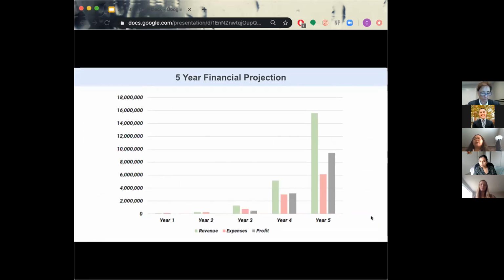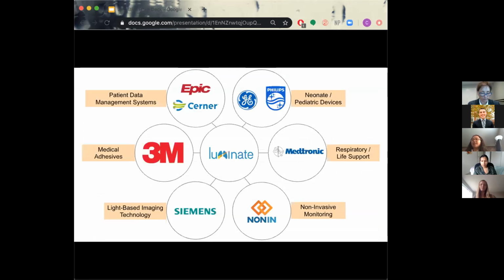As an adjunct to our previously discussed business model, we are considering partnering with existing companies to license the consumable components of our solution. Such companies include Epic and Nonin Medical. Those companies would then handle the marketing, production, and distribution channels we mentioned earlier.